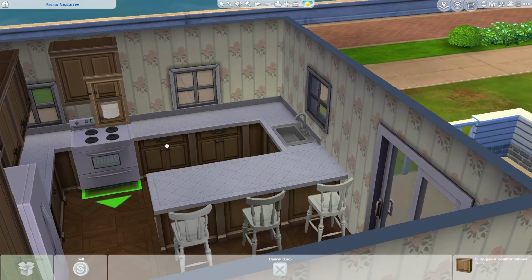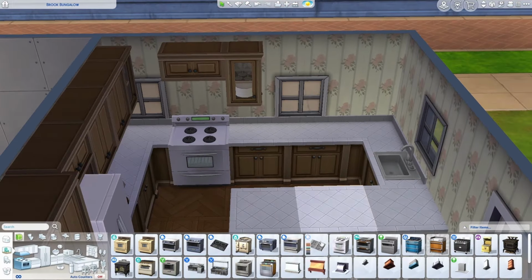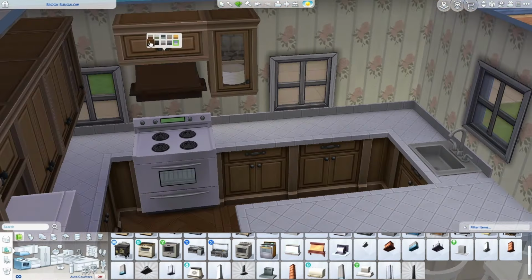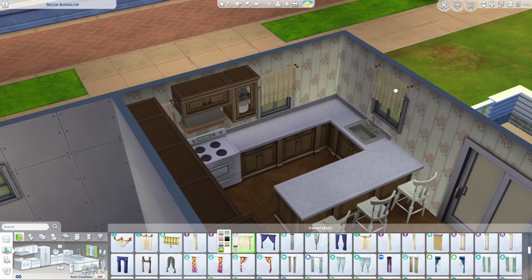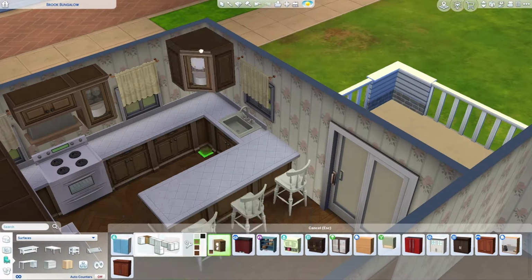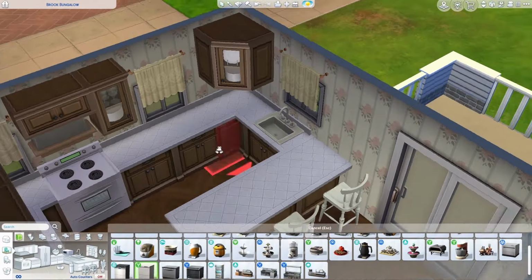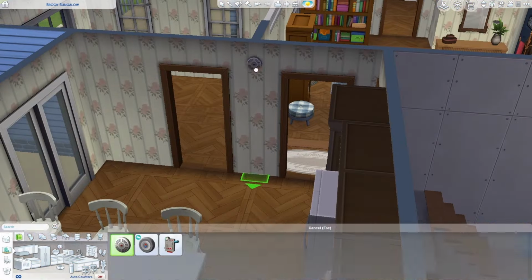Struggled a little bit with the cabinets, but we figured it out and I think it looks really nice. I'm a huge fan of how it turned out. I think that it looks quite unique, but also, I don't know, it just looks like a kitchen I've seen before, if that makes sense. That's how realistic it looks, to me at least, and I'm kind of hoping that you guys agree, or at least some of you.